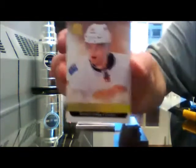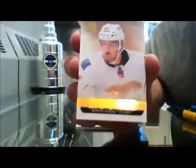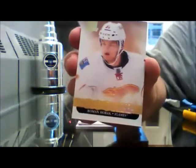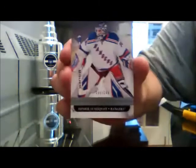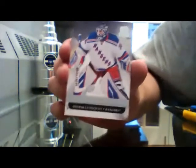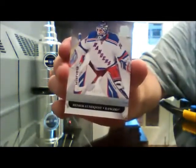We have a gold rookie, 14 out of 25 for the Flames of Roman Horak. And then to finish it off, we have a base card for the Rangers of Henrik Lundqvist, 135 out of 249. So we just have one random to do.